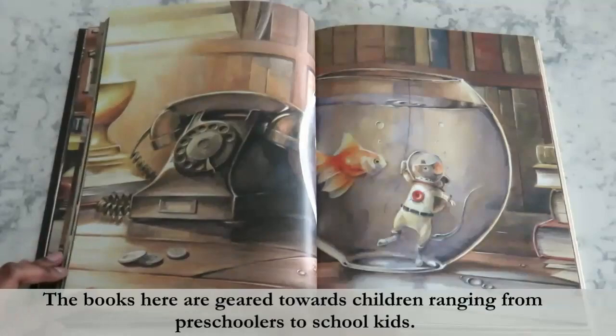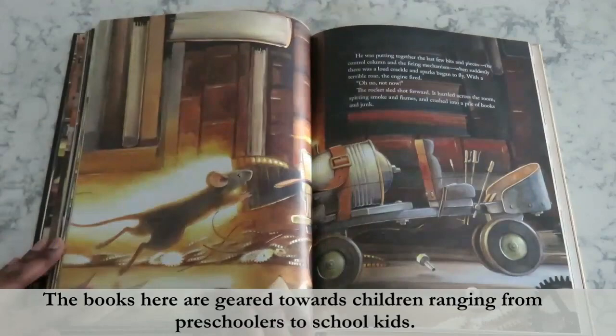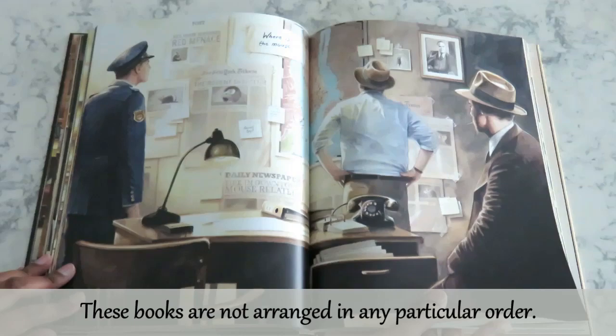So this is a three-part series on astronomy and space-related books. So if you like what you see, don't forget to check out parts 2 and 3.